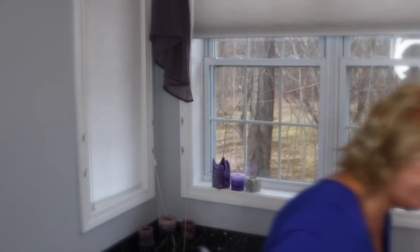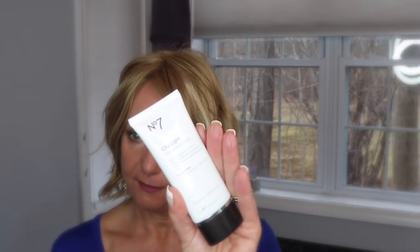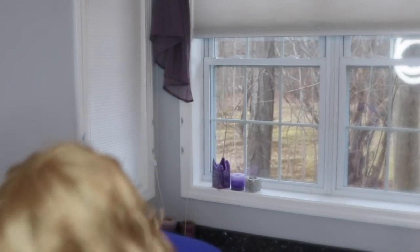What you don't know that I also use, and I don't think it has this in here, but Number 7 has a City Lights moisturizer. This is a tinted moisturizer, and let me just share this with you since we're doing a morning routine, right? Can you see? It's like a little, it's flesh toned. And if you've never tried this moisturizer, I consider this a day moisturizer. This is a tinted moisturizer with sunscreen.